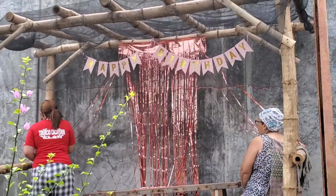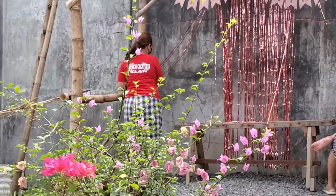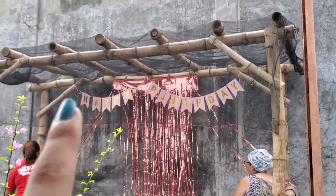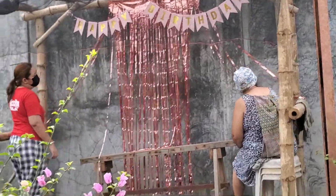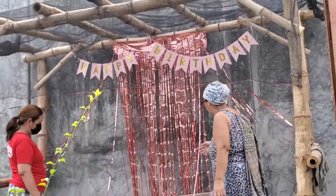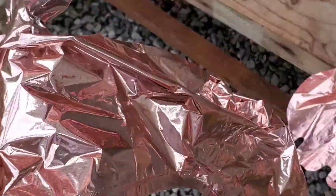We just finished tying the happy birthday. I had so much struggle with tying those ribbons that were holding the happy birthday. They were making fun of me because I didn't know how to tie. But yeah, we moved the chair, and now they're decorating it. The number two pop.